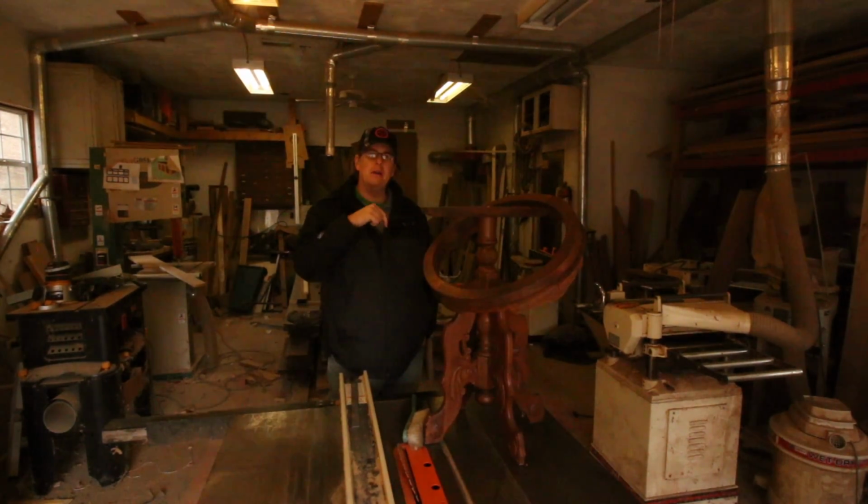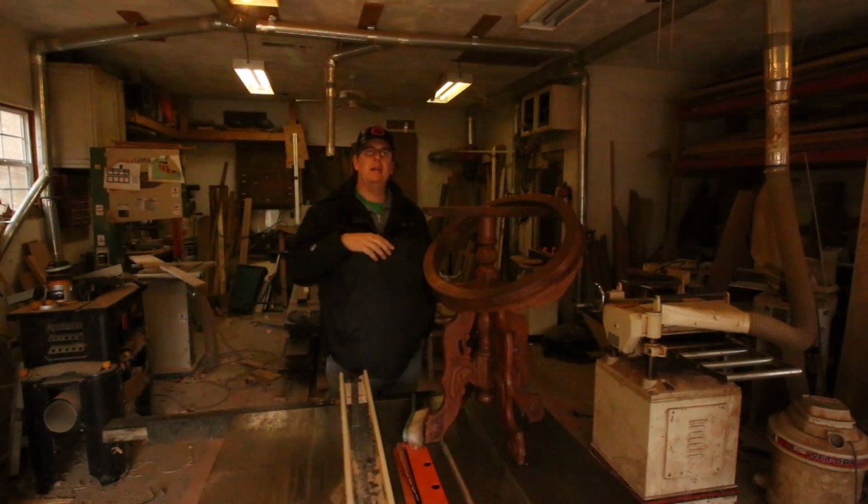I'm standing right now in my workshop. This is a building we built 16 years ago when we moved onto the property. It was first our apartment. It was obviously a lot cleaner than this when we built it. But over time, as I discovered an interest in woodworking and got into that, it became my workshop.